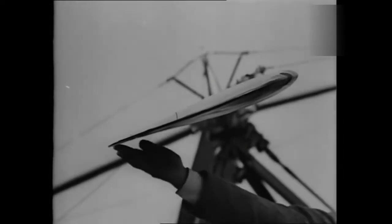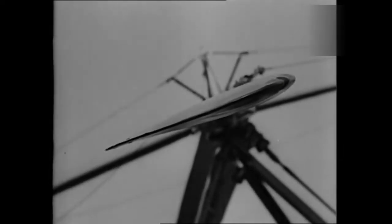You see, each of these autogyro blades is in reality a miniature airplane wing. In revolving as they do, each exerts a lifting force, or to be more accurate, a sustaining force, in the same way as does the ordinary airplane wing when it is driven forward.